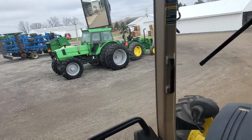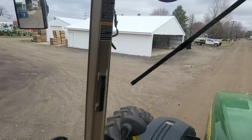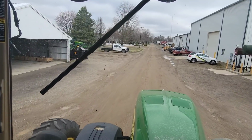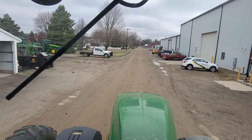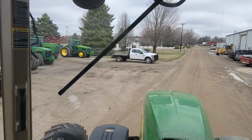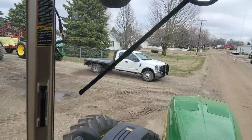We made it, boys. And look, they still got that wrong color green tractor. All right, we're just gonna park this over here behind their shop. We'll go in and tell them that it's here and what needs to be done to it. And Brock should be here.